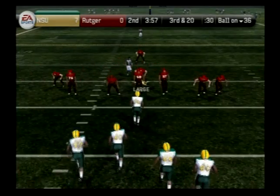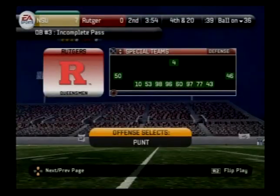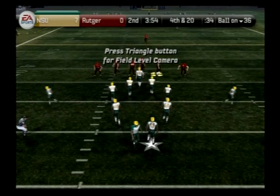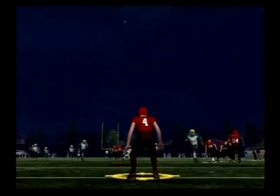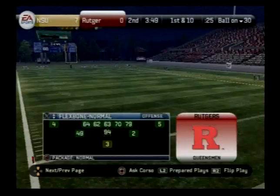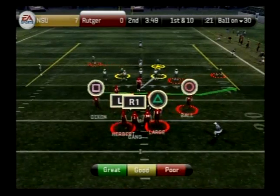Third and long. Ball on the 36-yard line. Incomplete pass. Number 40, the intended receiver on the play. Fourth and long. Ball on the 36-yard line. Punt. Return for a gain of 1 yard. They'll take over at the 30-yard line. First and 10.